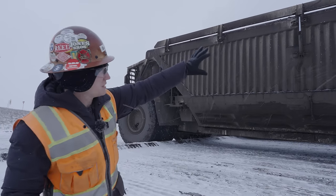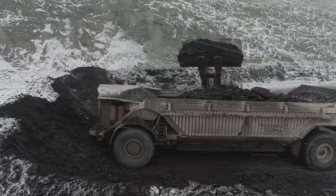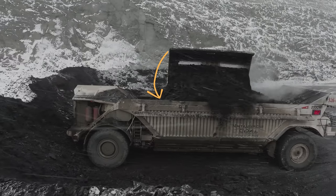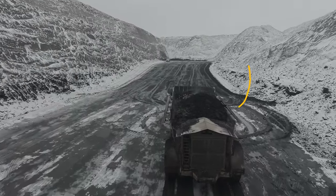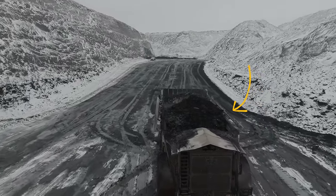Next are the hydraulic sideboards. It's that piece of steel on the very top there connected to that hydraulic cylinder. That, when the truck is coming in to get loaded, comes down so the loader can get its bucket up and over and load this truck quickly and efficiently. As it's leaving the cut, it'll raise those sideboards up to keep that coal in there so it's not falling all over the place.